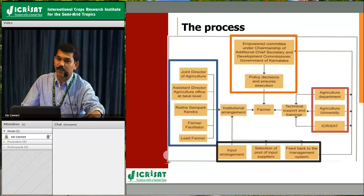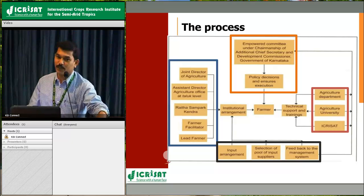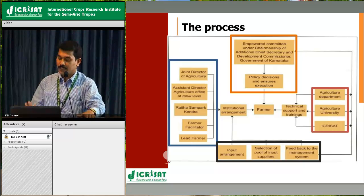They will be meeting very frequently, and they will suggest if something is going wrong and what is required for the particular region, particular district, or particular crop. All the university vice chancellors will be part of this coordination committee, and also the ICRISAT project coordinators and all other commissioners of line departments, the additional chief secretary, and also the development commissioner. He will be heading this coordination committee. So that's how this process is started.